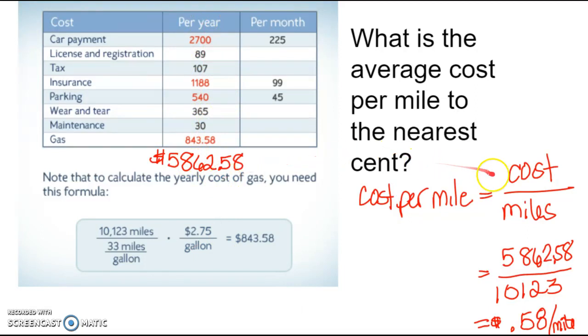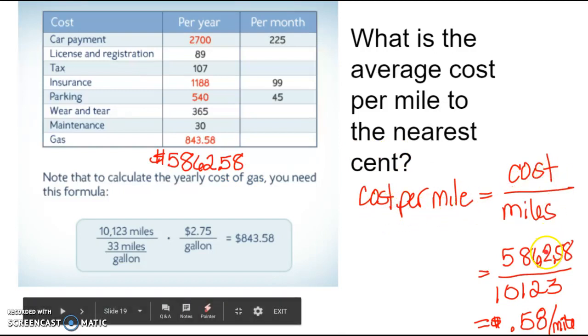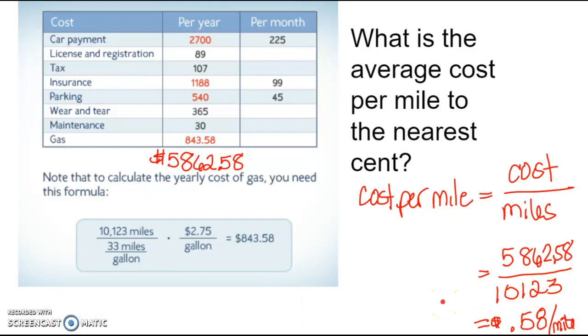All right, $5,862.58, how much Mike spent. To find his cost per mile, you take that amount, divide by the number of miles he drove. And you find out that he has about 58 cents per mile as his average cost per mile. He can use that now to calculate his costs no matter how many miles he drives in a year.